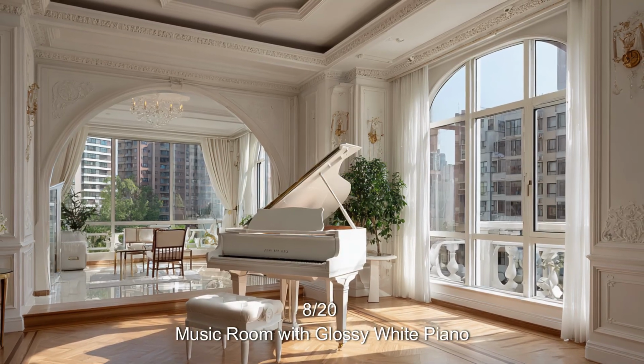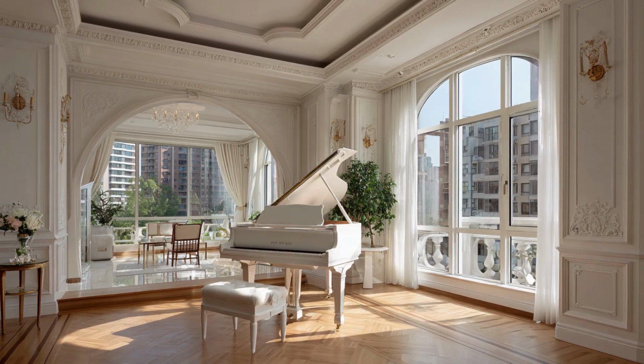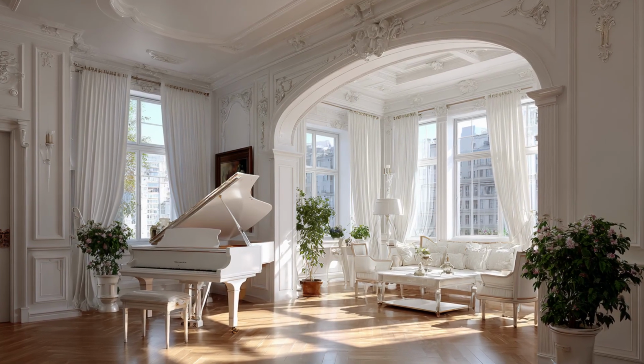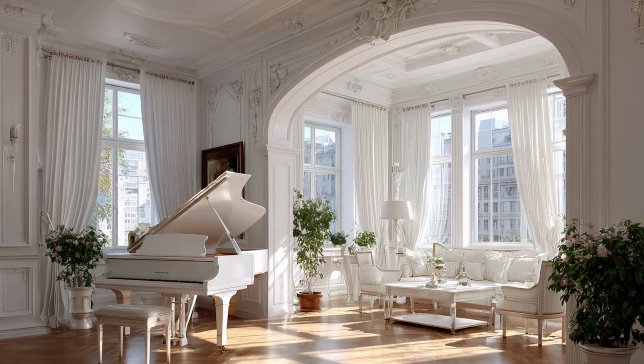The music room embraces fluidity, anchored by a glossy white piano beneath sculptural plaster reliefs. Afternoon sunlight filters through sheer curtains, spilling across pale parquet floors that reflect every curve. The interplay of architecture and artistry creates harmony, where light and sound merge, producing a timeless vision of creative refinement.